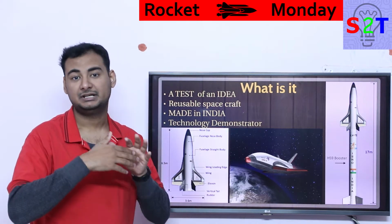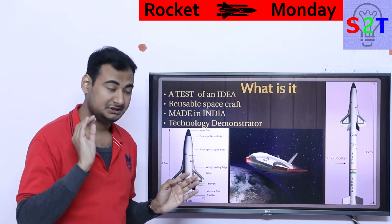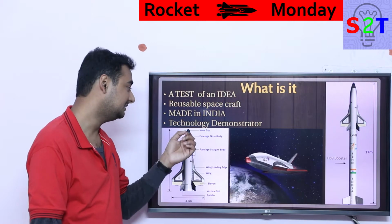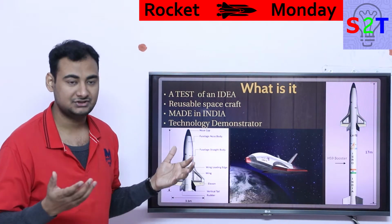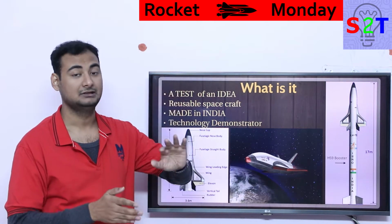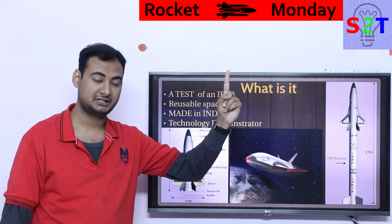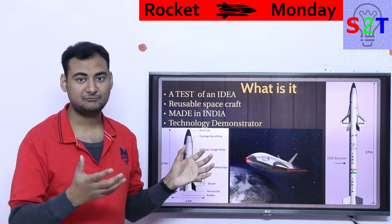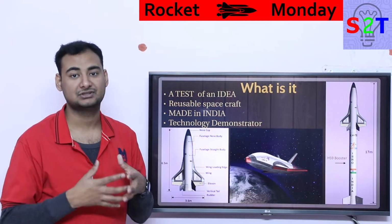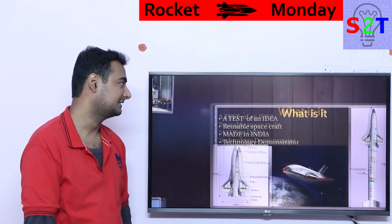We want to do something, it requires a lot of ideas, so we need to build a test system now, and it all has to be done in India. That is why it has the TD designation at the end of it. That means technology demonstrator. Think of it this way: the same way Mangalyaan was a technology demonstration for India's space division to say, hey, we can actually go to Mars and place something in orbit, and we did it in one go. Same way, this is the technology demonstration for an idea that India wants to develop. So we have to test it before you do anything. That is why this whole project is there.